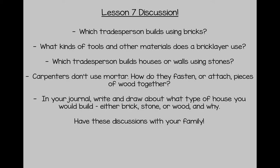Now let's have our discussion. Which tradesperson builds using bricks? What kinds of tools and other materials does a bricklayer use? Which tradesperson builds houses or walls using stones? Carpenters don't use mortar. How do they fasten or attach pieces of wood together?